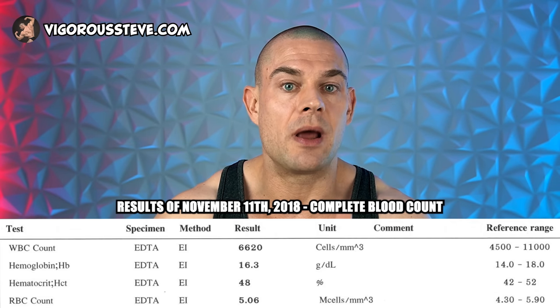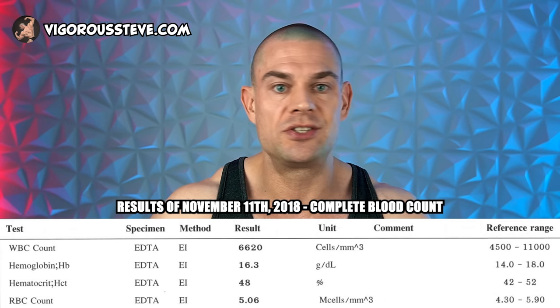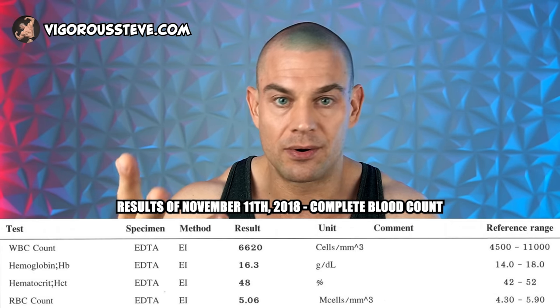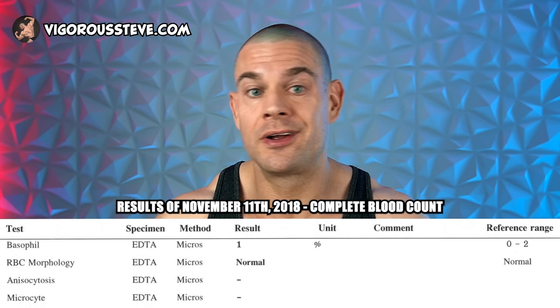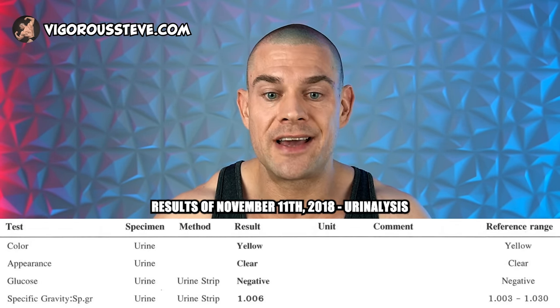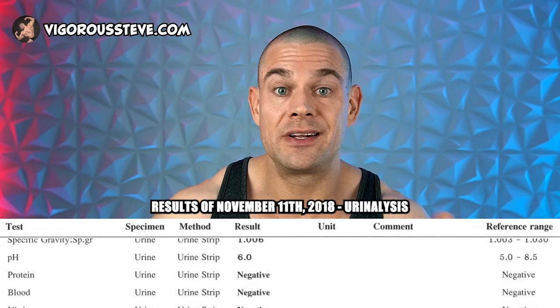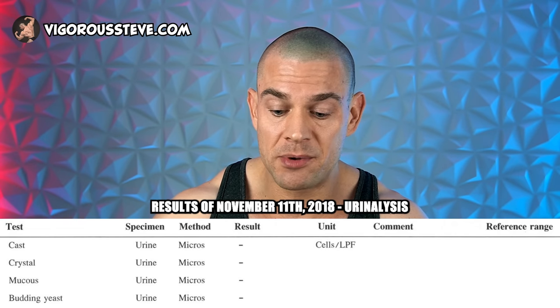White blood cell count was not abysmally low like you usually see with DHT derivatives or progestogenic 19-nors like primobolan, masterone, trenbolone, or mint, or nandrolone. And all the other complete blood count parameters were perfectly normal as well. Moving over to the urinalysis, specific gravity was low. Again, I was going hydrated for my blood work. And again, nothing really to see here. All of the other urinalysis results fall within normal parameters.